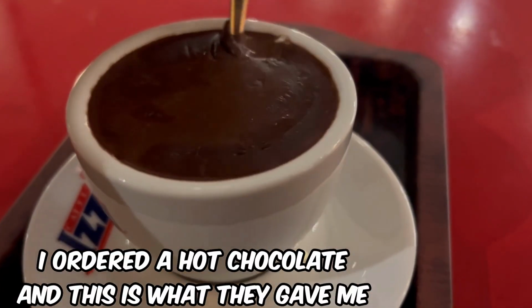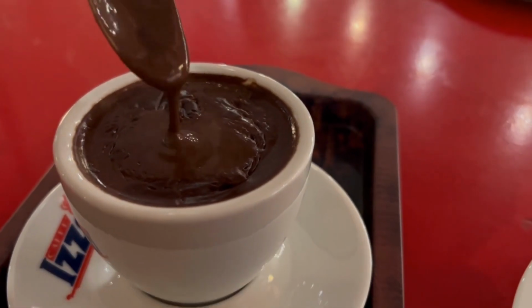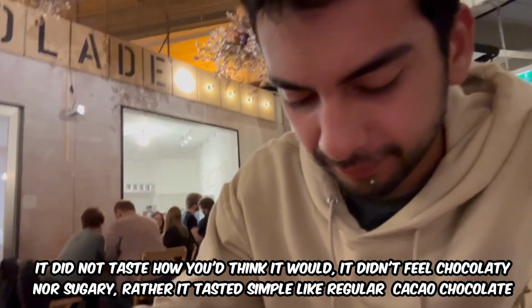Yeah, no, Switzerland's getting really crazy with their hot chocolate. That's just straight up chocolate. There's no sugar.